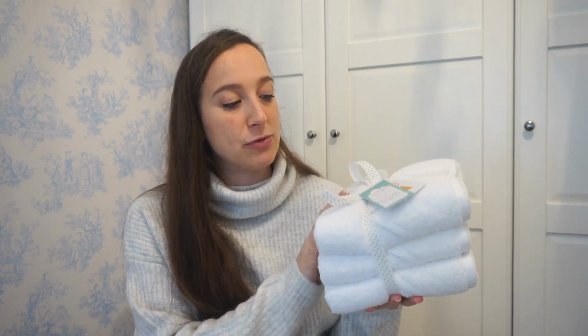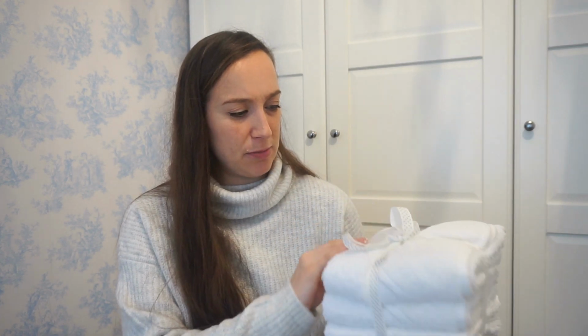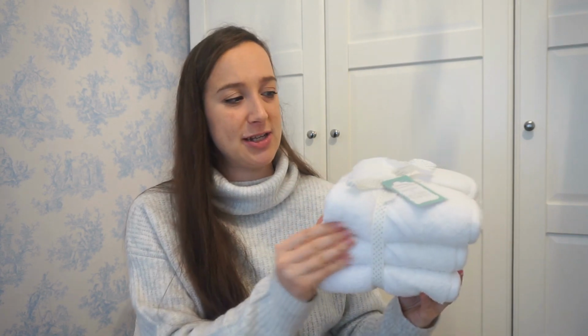Then got a set of 3 hooded towels from Asda. And they were really cheap. I can't remember how much they were, but I think they were £7.50 for 3, which is really good, and the reviews were really good on them. I know you can use any towels for baby, I guess, but it's kind of nice for them to have their own, I think. And plus they've got the little hood, which I think is really cute and a nice idea to help keep baby warm.